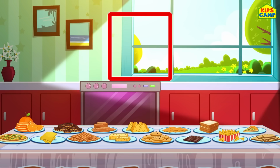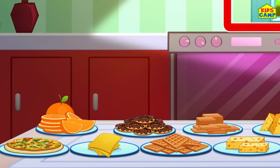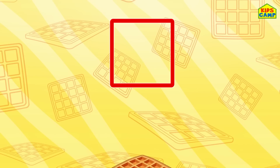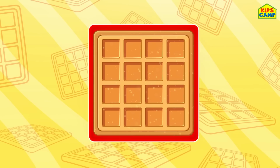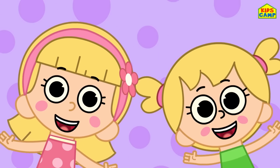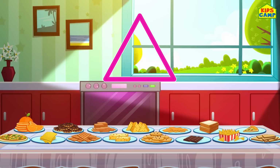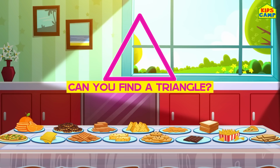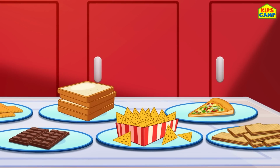What else is a square? I see it! A waffle! A waffle is in the shape of a square! What's the next shape? A triangle! Can you find a triangle? Do you see it? I see it too!